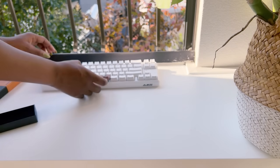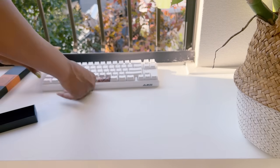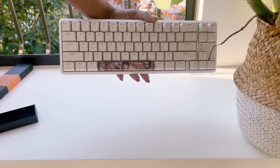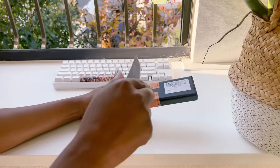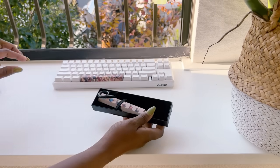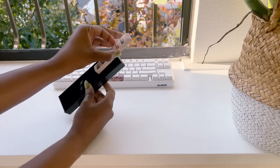I didn't really want like a full-on otaku keyboard. I just wanted something a little different, you know, so this was a great option. These were 12 bucks each. I did get 2 because I think this one would look a lot better with the entire desk. However, it's just too plain and you can't really tell what it is, so I got the other one just in case.